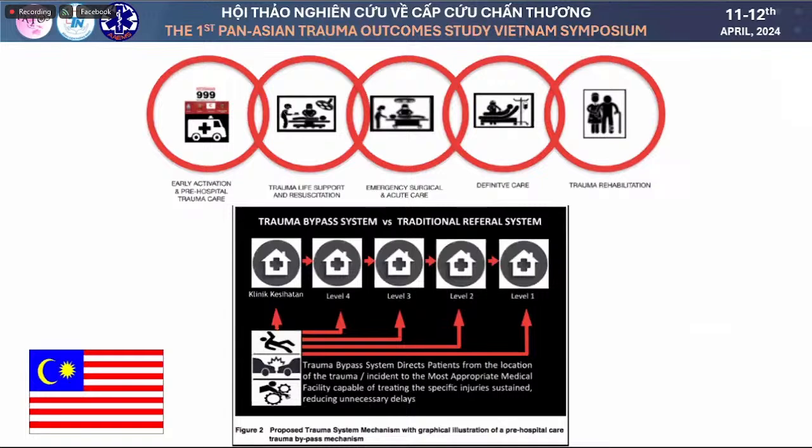So we have our pre-hospital care system, which is hospital based, and then we send patients to the nearest hospital. That is really a very inefficient way to treat trauma patients. So we are discussing having a trauma bypass system, and an ambulance system that is put together rather than being hospital based.